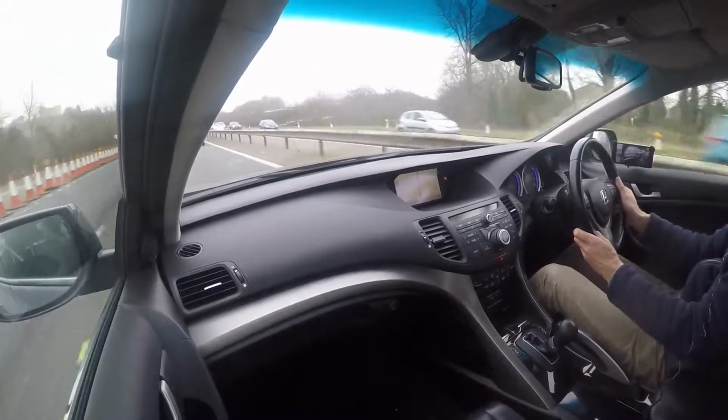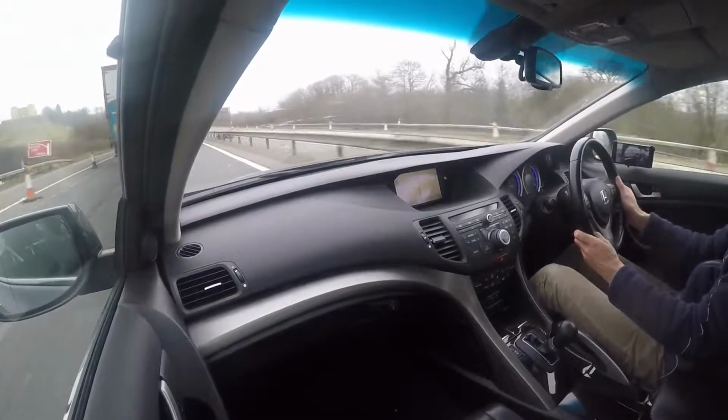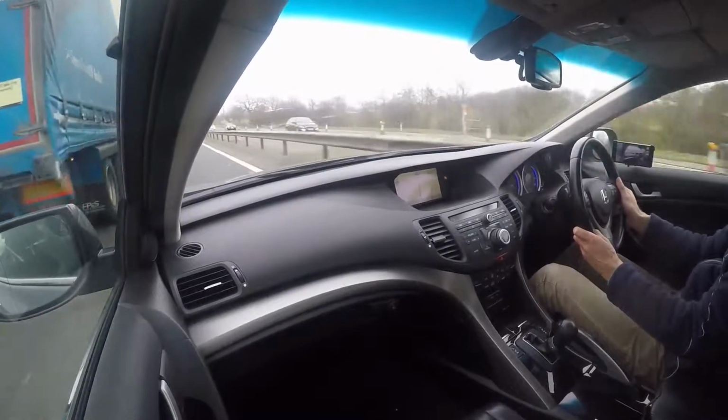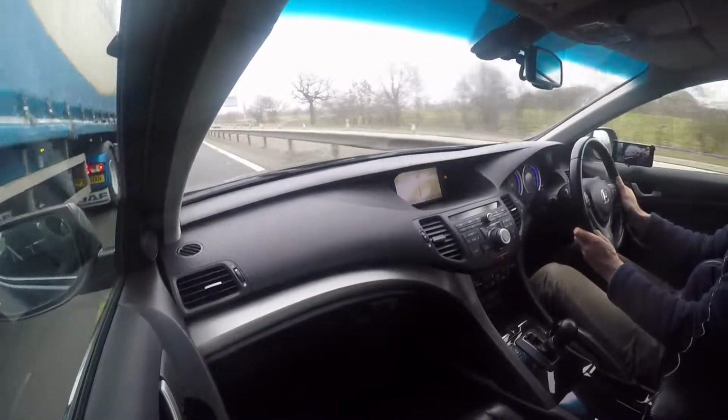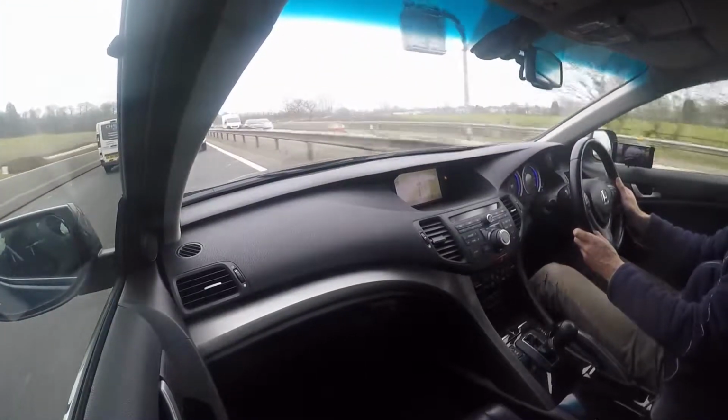Car then drives through this brilliant automatic transmission. Very smooth shifting. Very typical Honda. They build these things incredibly well. We've never ever touched one. I don't want to tempt fate, but we really haven't.